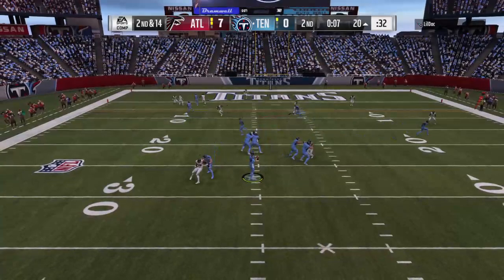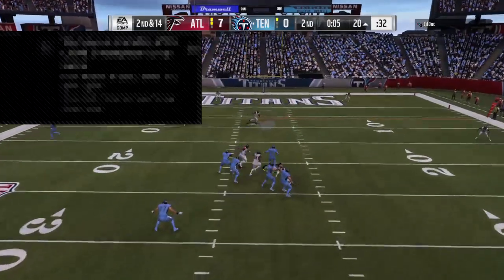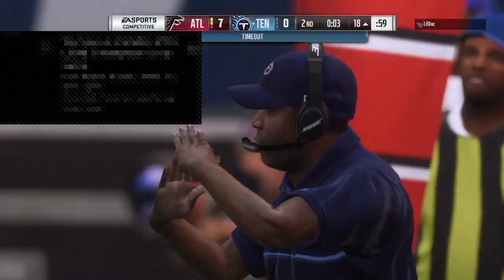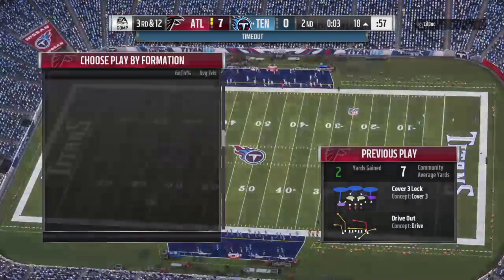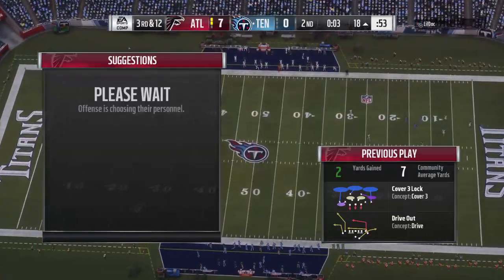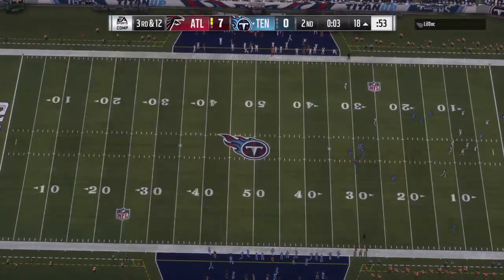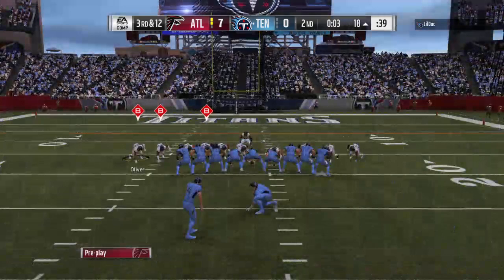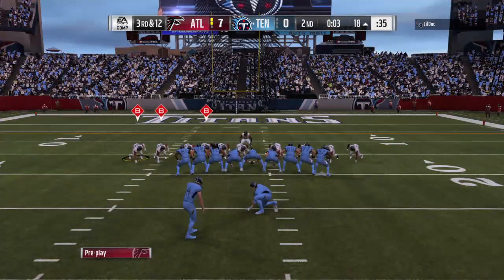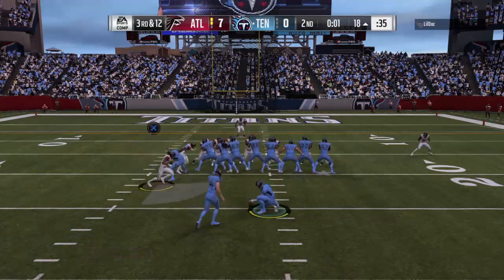Working out of the gun, Mariota. Escaping the pressure right. And they'll bring him down at the 18-yard line. Now whistles and a timeout with 3 seconds left in the first half. So 3 seconds here remain in the half. On is the field goal unit to see about getting 3 points. This one from 35 yards away.